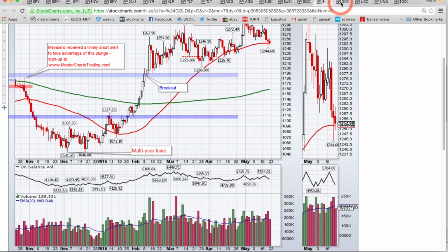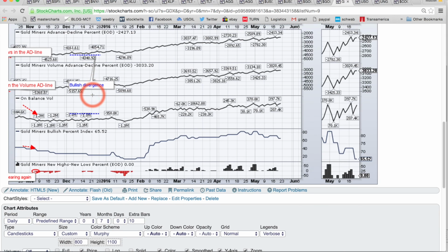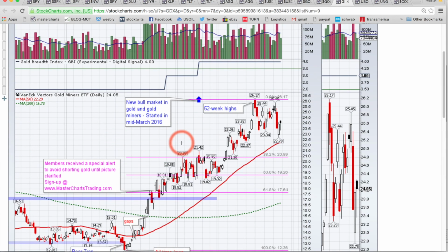In fact, this chart of GDX, the Gold Miners ETF, this selling volume is the highest ever recorded. And I mean in the entire existence of this ETF. And clearly this is the highest volume in the recent history, and this is about, what is it, a 7 month chart.